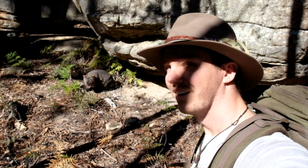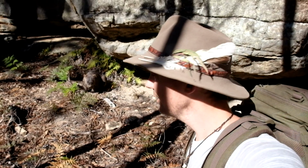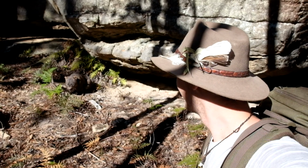We've got a wombat here. He doesn't seem to be too afraid of me. Just giving himself a nice old scratch. Man, that's so rad.